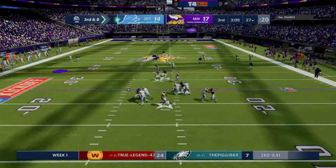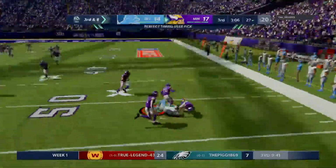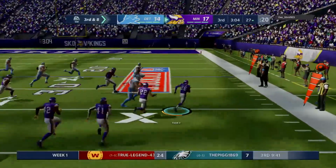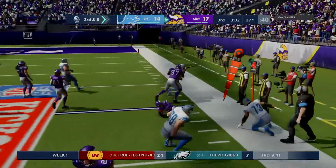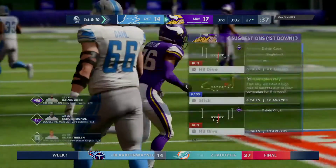On 3rd down, he'll drop to throw into a double team, and it's intercepted. Picked up by DJ Reed. And a huge return as he'll take this one all the way down inside the 30-yard line.